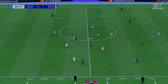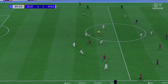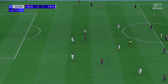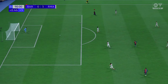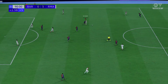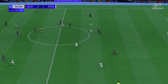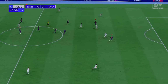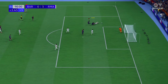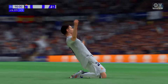Rafinha. Dani Olmo. Dani Olmo. Could be something on. It had to be, but the defending ensured it wasn't. Jude Bellingham. Good vision. What a chance here. Great defending, but more to do. And the numerical advantage has told as they get themselves in front.